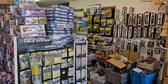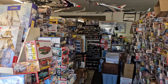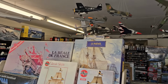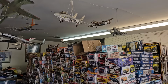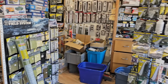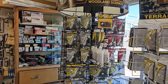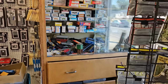Alright, this is when you first walk in. Boom! You are greeted with hobby stuff. Look at that! This place is jam-packed. I was not expecting that when I was outside getting ready to go in. This is unreal. Like I said, this has been the most requested hobby shop tour ever. It doesn't matter what hobby shop it is or what state I go to, I always have people suggesting ABC Hobbies in Evansville, Indiana. I can see why now, just by first stepping in. This place is packed.